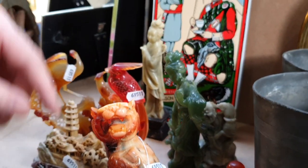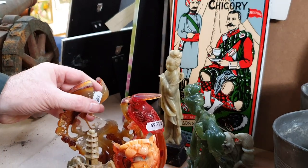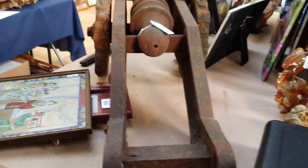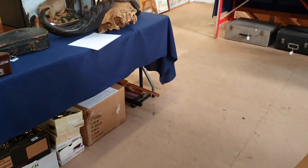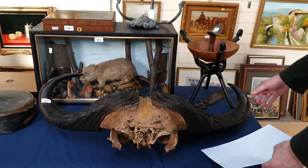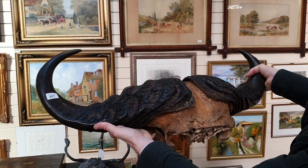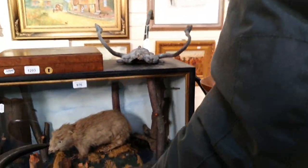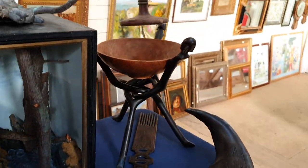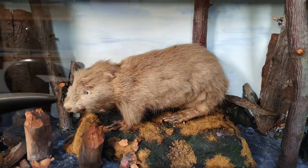Just resin. So that is carved stone. It's really nice. And that's one of the pieces of soapstone. So, magnificent pair of buffalo horns. Not sure if they're from a Cape buffalo, maybe. And some African items on the end there, a neck rest. And a beaver.